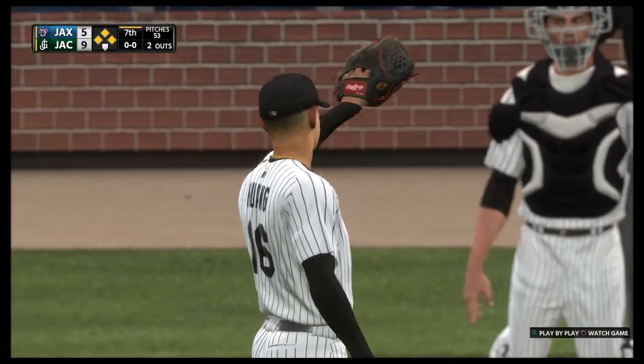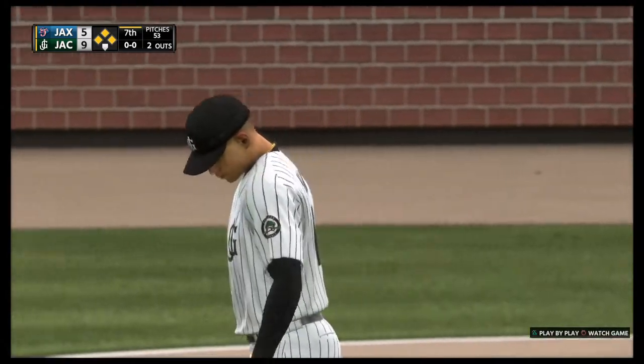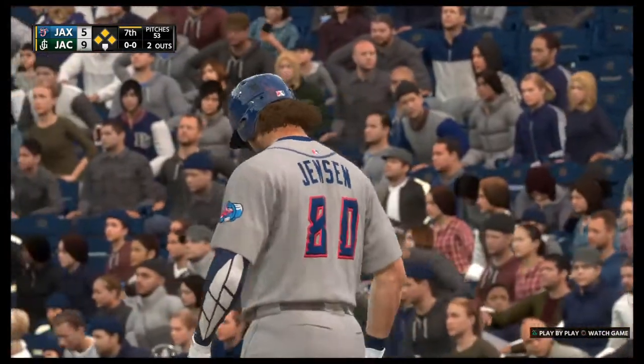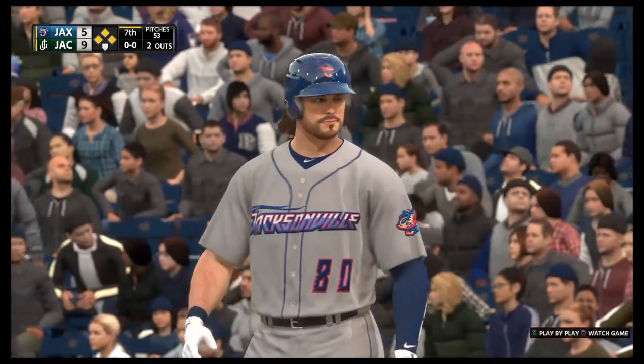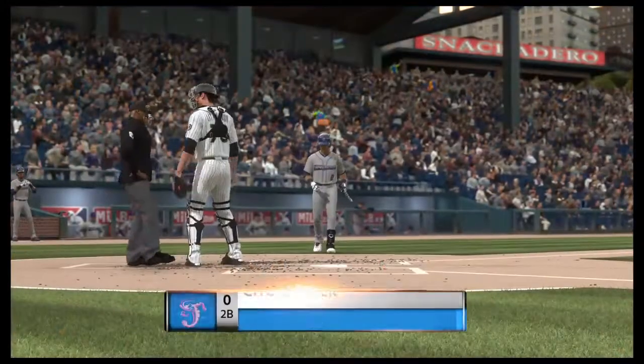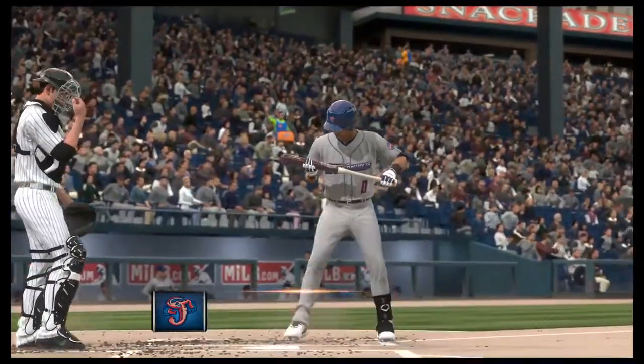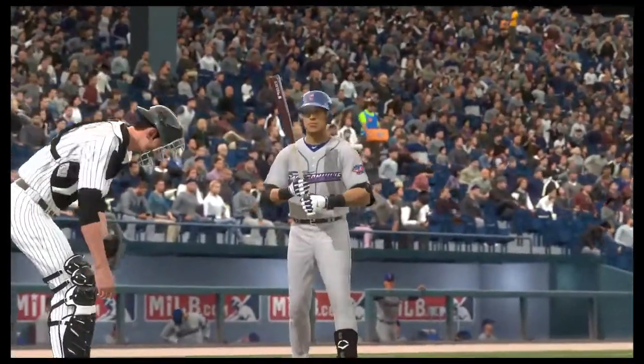Right about now, the manager's questioning his decision to bring this guy in. If you can't trust a reliever to throw strikes, you can't trust him at all. We'll see if he comes to get him sooner than later. Now in the box, number 0. He represents the potential tying run if he can launch one or find a way around the bases.